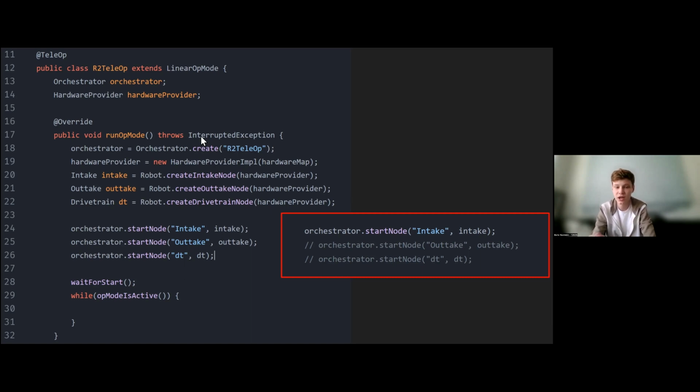As you can see here, there's no direct dependencies between nodes. They don't know whether other nodes exist or not. They only know that Orchestrator exists and that they themselves exist.